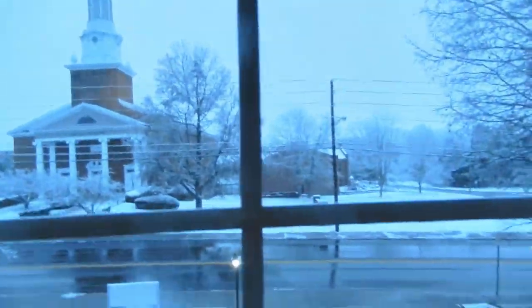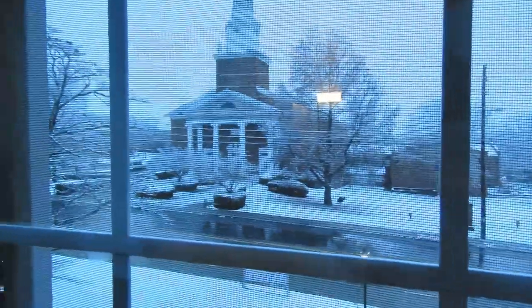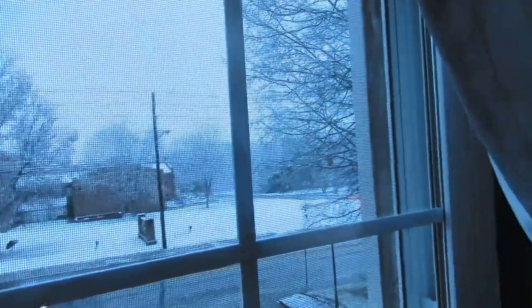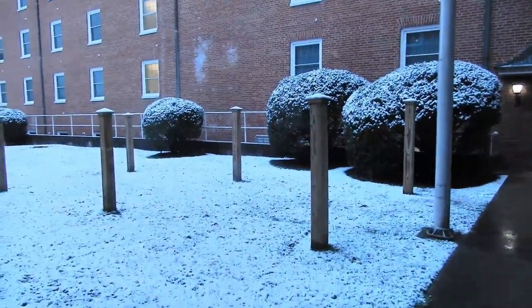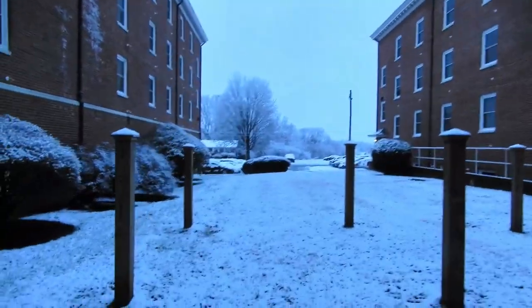This is what our view is from our room. It's sticking. So, I'm gonna get you a better, closer up look in a couple of seconds. All right, so the first thing I'm gonna look at is my car, which is in Burnett parking lot.